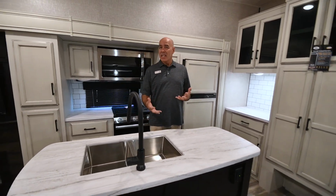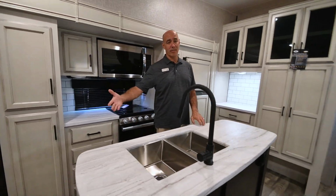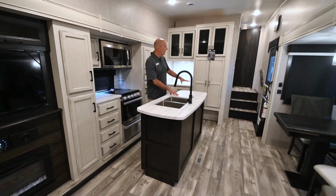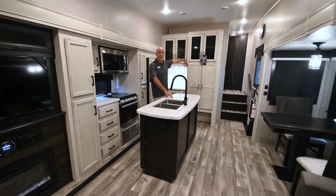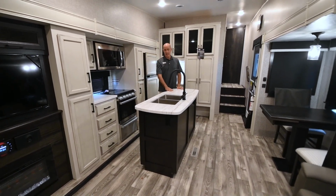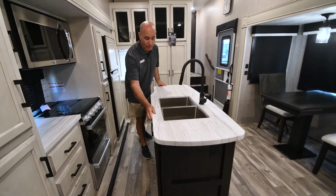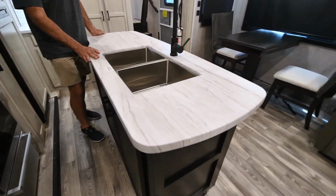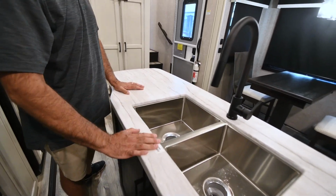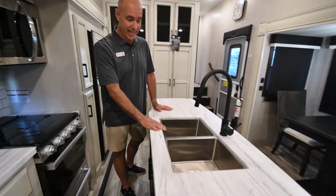This is what I kind of consider a classic fifth wheel floor plan. Rear living room, they don't call it a rear living room, but it is. And then your kitchen in the middle, bath up here, and then your bedroom up front. So nice island. Now on the HT line, you won't have solid surface. You'll have a poly molded countertop here, which is lighter weight, but it still allows Jayco to do an undermount residential style stainless steel sink.